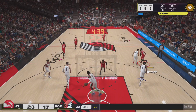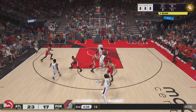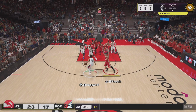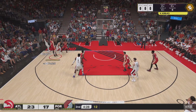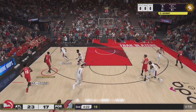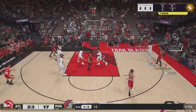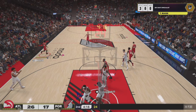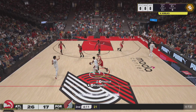Man can't hit. Trailblazers trailed by 6. Pass to Sharp. Back to Grant. 3-pointer. Can't hit that one. Now here's LeVert. On the wing, Mann. Trains it from beyond the arc. Mann's got the lead up to 9 now for the Hawks.